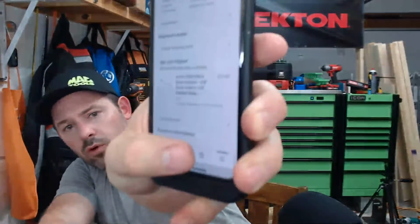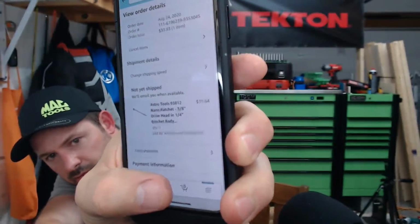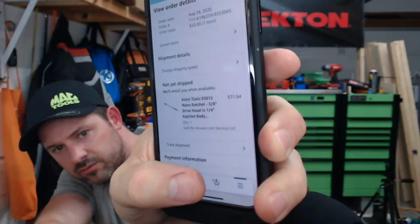View or change this order. I paid, let's see if I can show this here. It was 31.64 is what I paid for it. So $33.93 after tax. So not too bad.